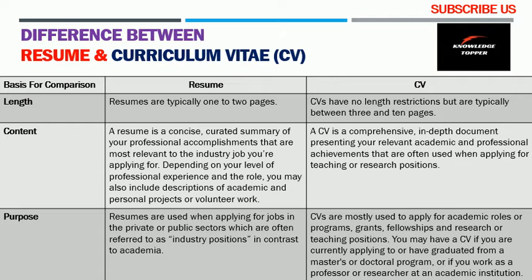You may also choose to share your education experiences, your relevant professional associations you are part of, your volunteer work. Basically, if you have little or no professional work experience, you might list relevant internships, volunteer work, or personal projects instead. So that is all about the main key differences between resume and curriculum vitae.